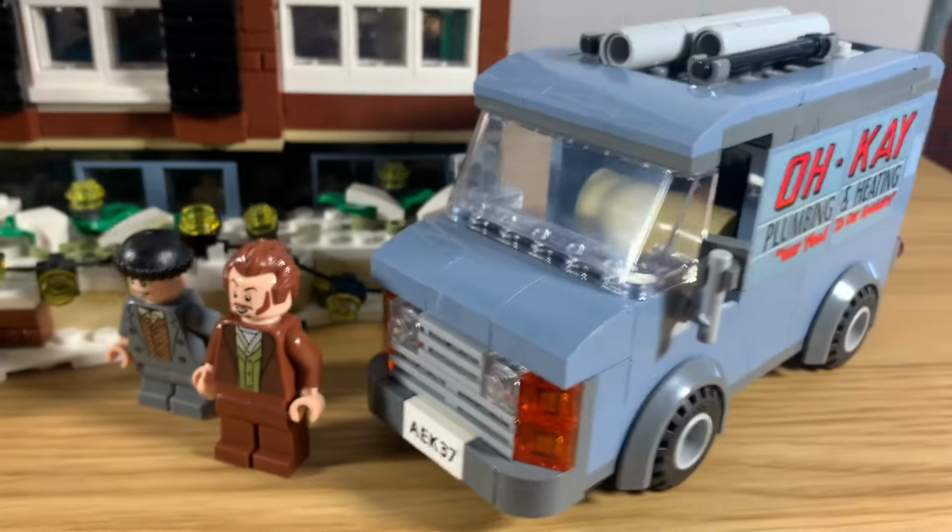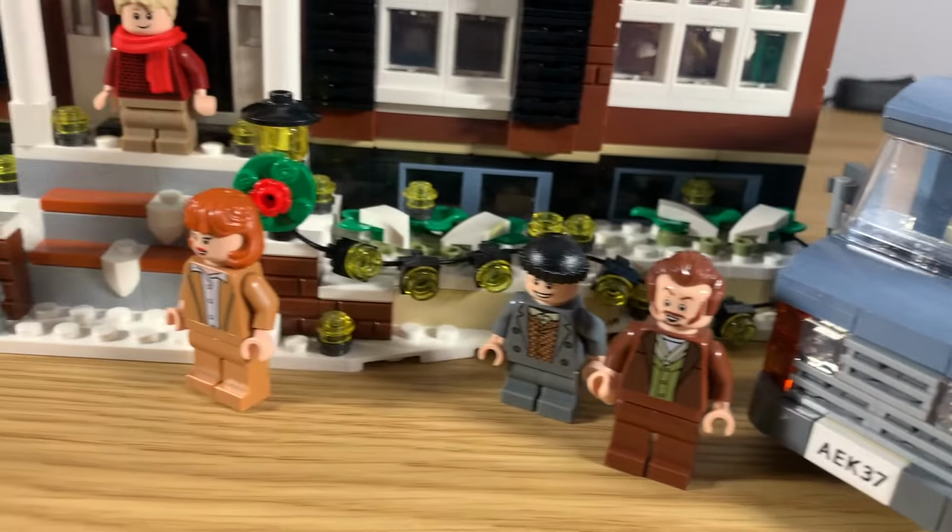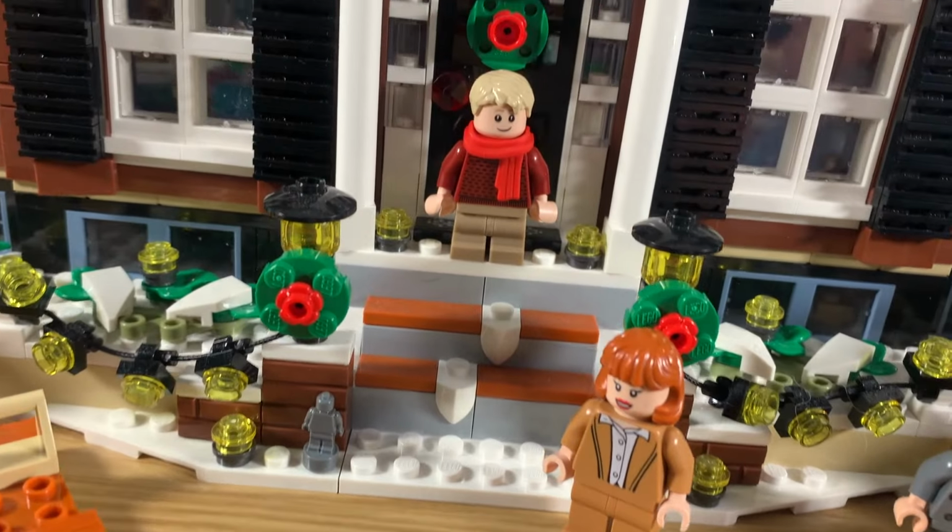The Home Alone LEGO set has been around for a few years and will eventually be retired, so don't wait. Go pick it up today.